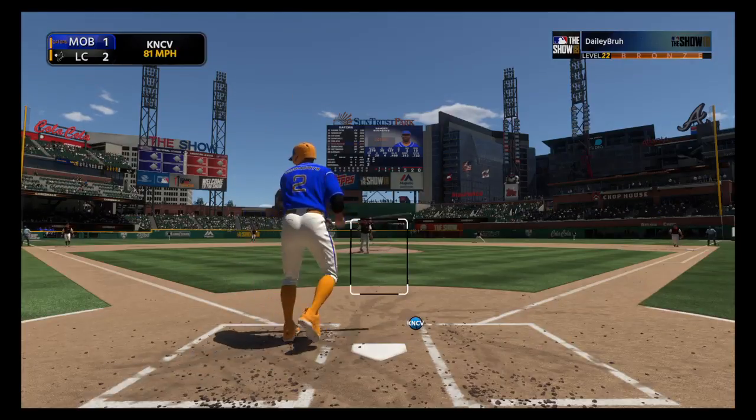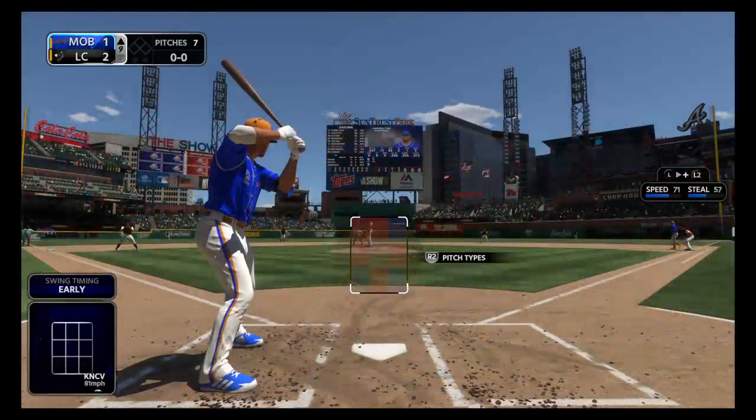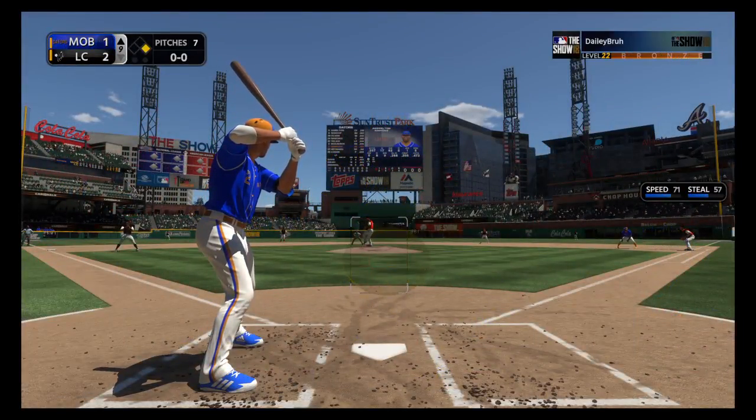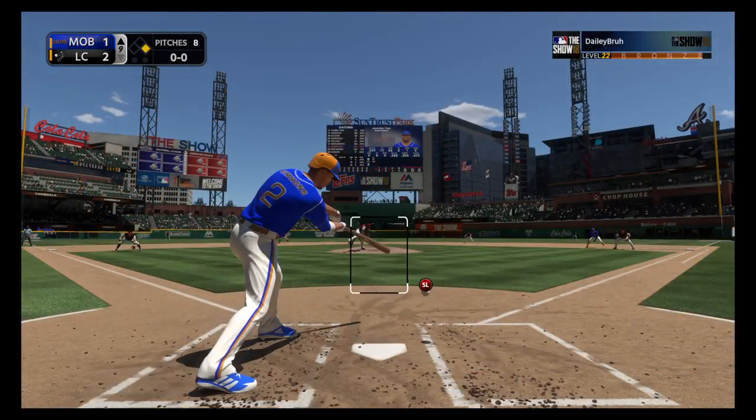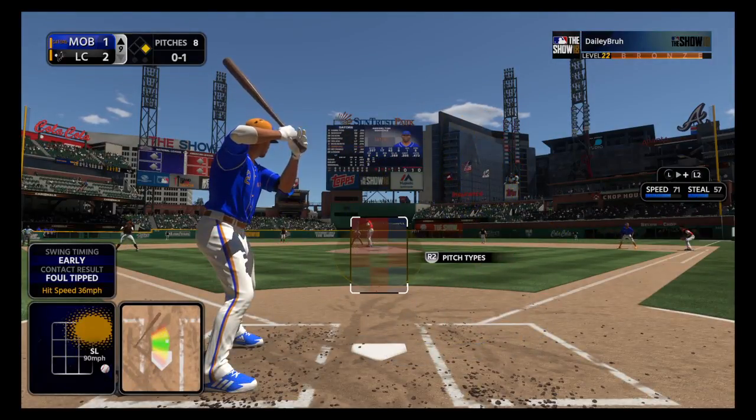And he lays off, ball 4. So now the potential tying run here is aboard late in the game. Now batting, stepping up to the plate, Andrelton Simmons. They'll be looking for something he could drive into the gap and drive home that tying run from first.